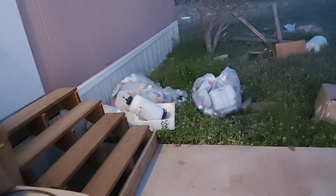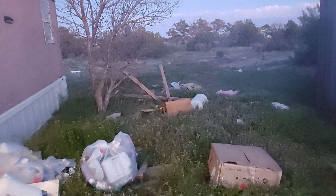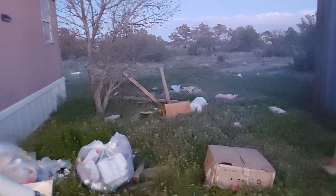Recycling yard's closed, so I can't take anything to recycling. That's all debris that was here when I got here. So I'm slowly, it used to be 3 times the size. I'm slowly cleaning it up little by little. This is all from the previous owner.